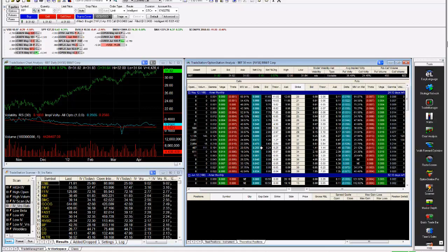If the delta on this was 12 and a half cents, I know that I needed to have that 12 and a half cents happen at least twice to get the amount of money. It would have to move at least $2. That's not 100% perfect because the deltas do change as you go further into the money or get closer to the money, but that's a really good quick estimate. So the first thing we know, because of the Greeks, is that to achieve your goal of making 100% on this trade, we need the stock price to go from $31.82 up to $32.82 as a rough estimate.